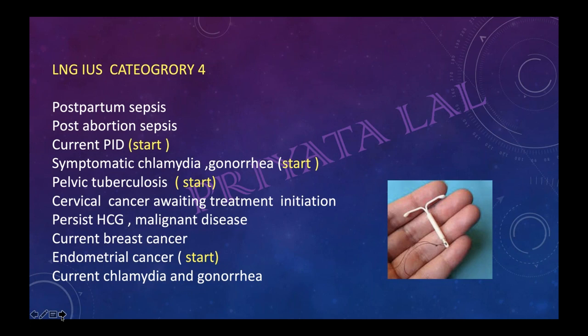Now you have to do some questions so that I am able to make you understand the topic. So any one of you who has any question can ask me. Otherwise, now I will be asking.